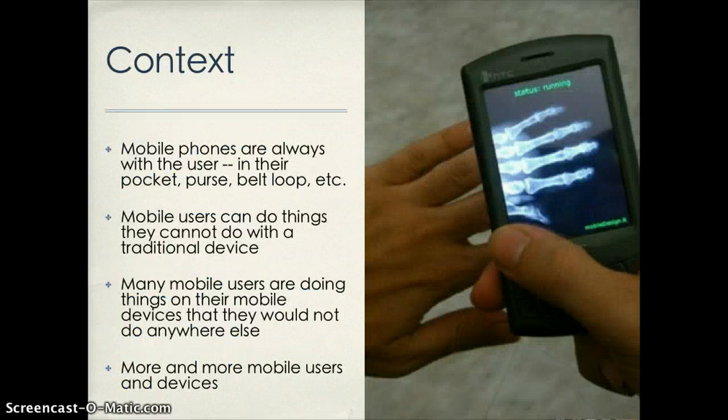Firstly, the context of mobile phone usage is a no-brainer. As I've already said, mobile phone usage and other mobile device usage has exploded in recent years, mainly because cell phones and other mobile devices are more portable than a desktop or a laptop. Usually, users have these devices on their person or in their purse, hanging off their belt loop, in their hand, and they can do things on these devices that you can't do on a traditional medium like a desktop or a laptop.